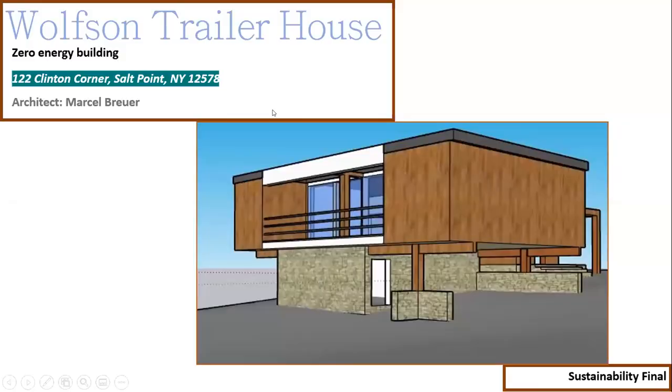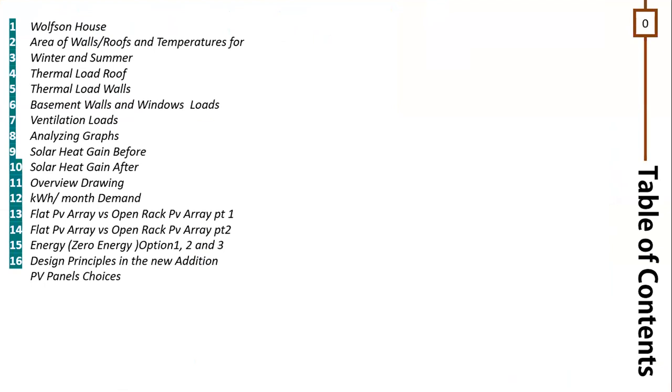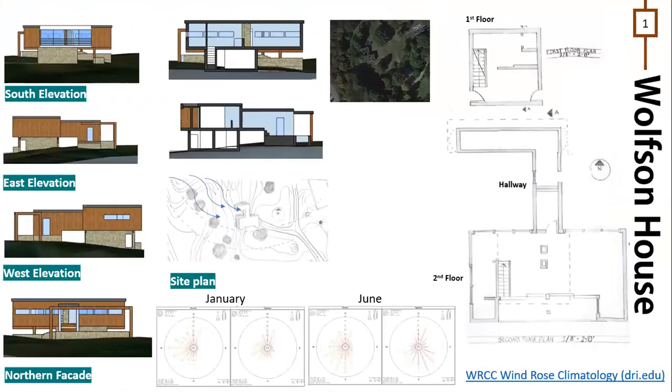All right, so this is the Wolfson House by Michael Brewer, and this is how I tried to make it a zero energy building. This is my table of contents. It is 16 pages, not counting the title page in this slide. The beginning of my slide displays the Wolfson House and its floor plan, site plan, elevations, and some sections. The porch is oriented to the south, which has big windows for solar gain. It is a small house overall.